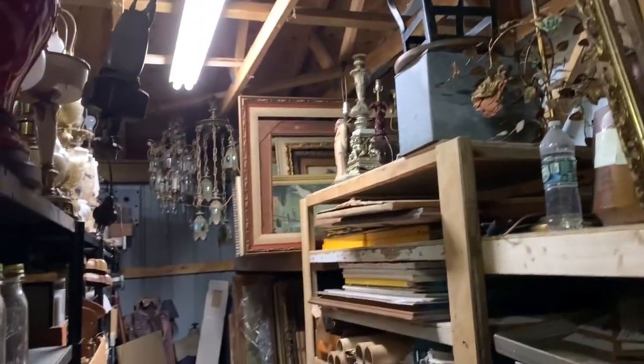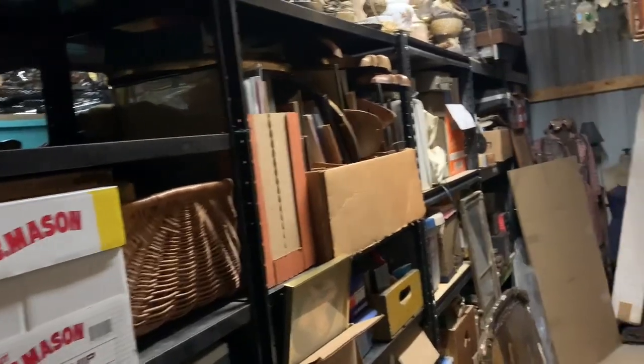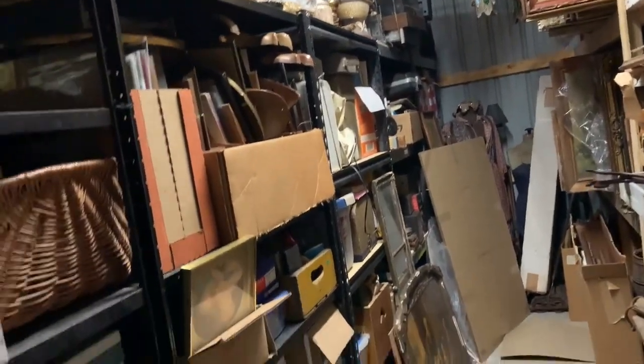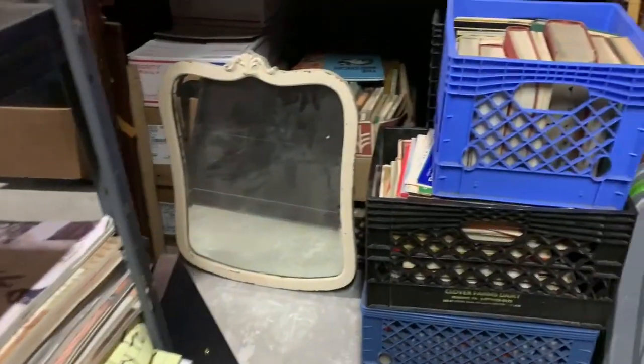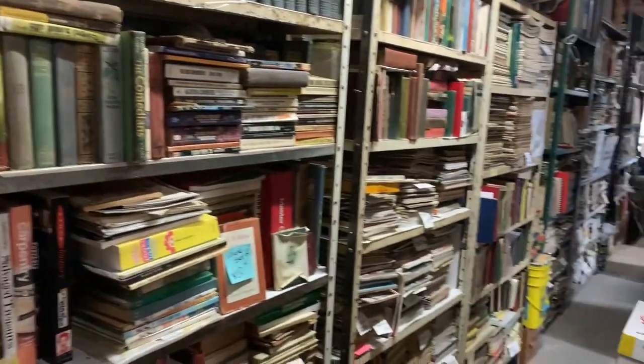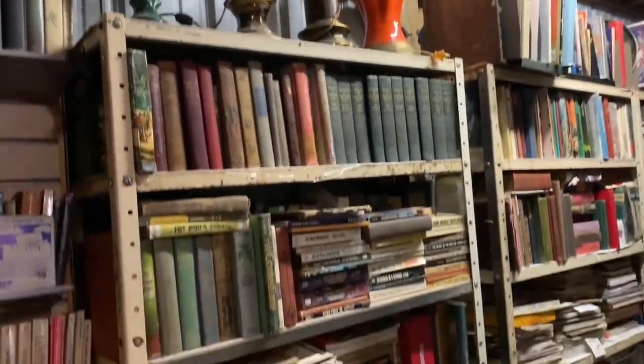And more lamps here. And this is where the artwork ended up. Small frames and cameras and other stuff like that is also back here. And then this area, starting down below, is the library.